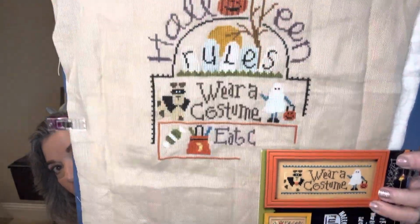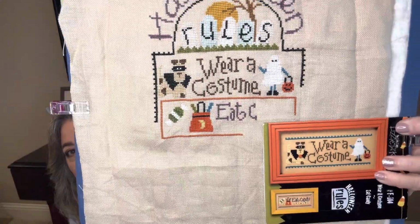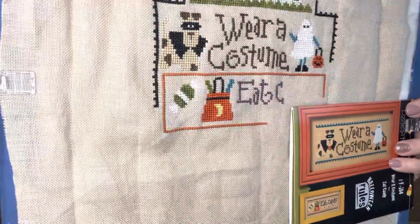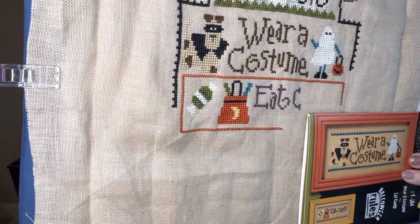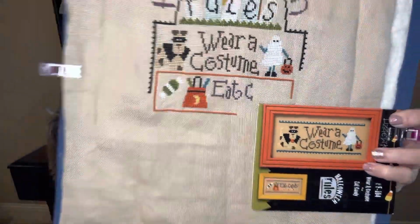So my little header is all done. Wear a costume is done. And I've got Eat Candy started. So you see there is a piece of candy on the side. I need to put one more candy in the candy bag.